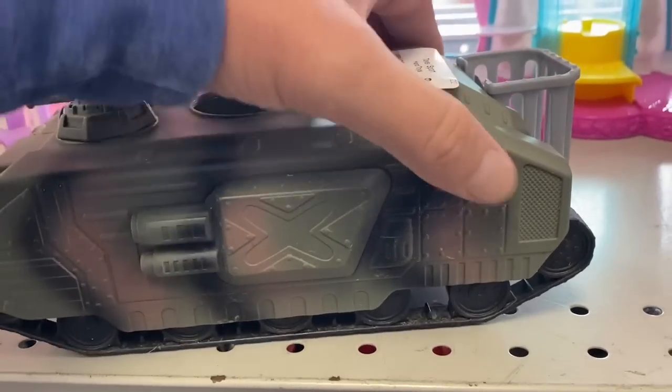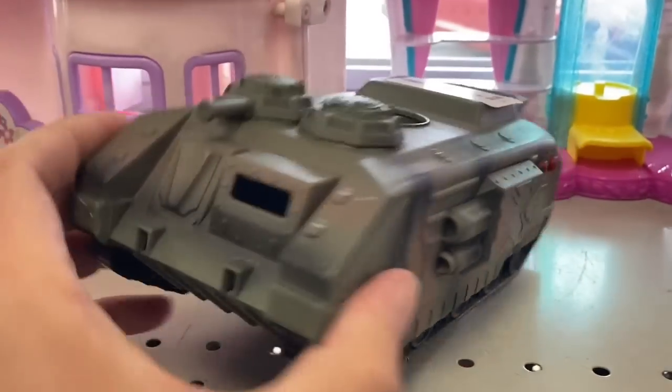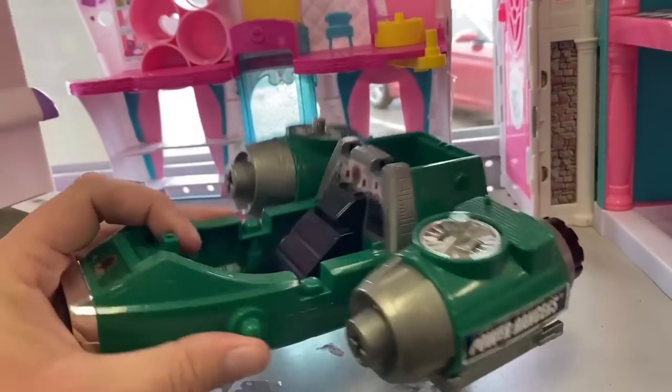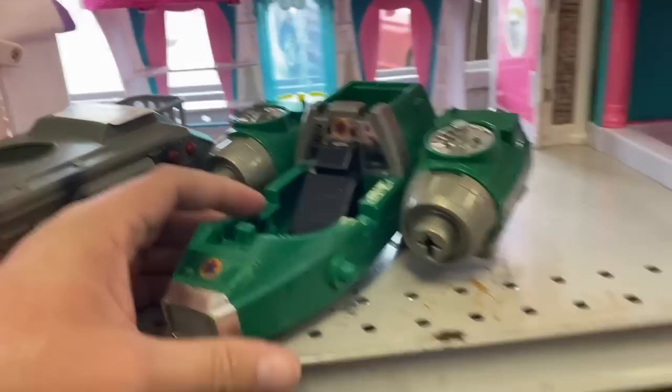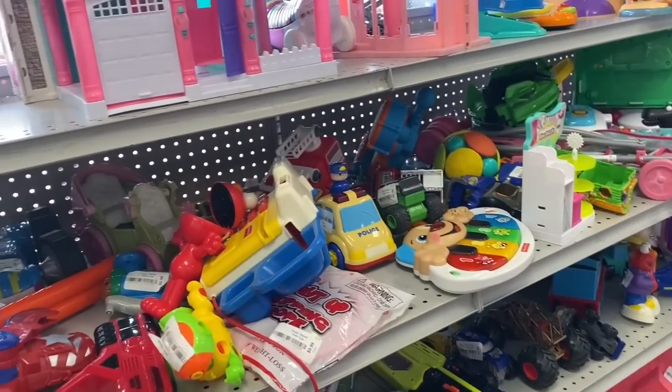It's got sound, but the batteries aren't working. Target 2009. Oh, and check this out, right next to this Power Ranger vehicle. It's missing the canopy though. Wonder if that canopy's on the shelf here somewhere. I might look around, see if I can find it.